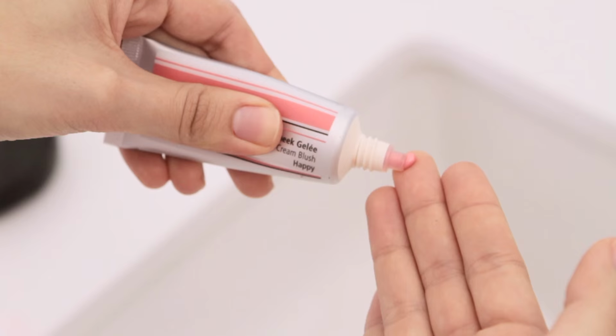I squeeze a little bit out onto my finger, I dot it onto my cheeks, and then I blend with my fingers. And once I have it in the general area where I want the blush to be, I come in with a clean brush and just kind of dust over it to really make it a seamless blend. I just really love how this feels, and I love the natural color that you get, because I really do think that cream and gel blushes look more natural than a powder blush. Also trying new blushes, 2016.